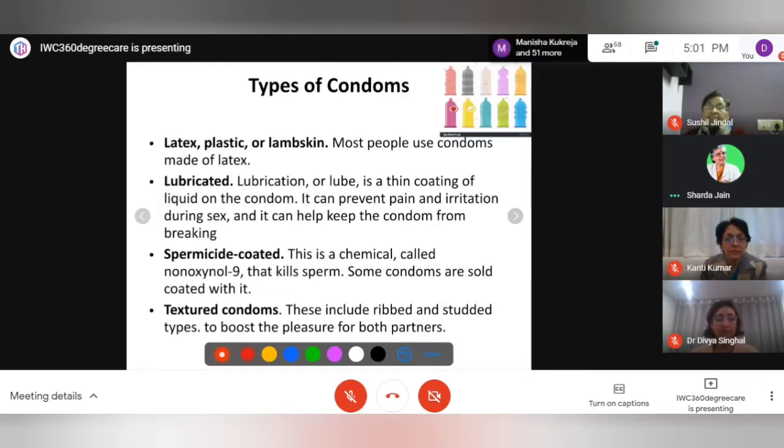So there are a few types of condoms. You can see in the picture there are multiple types now. Even different types, different flavors and different fragrances of condoms are available in the market. But commonly, there are latex condoms, latex plastic or lambskin condoms, which are mostly used. Lubricated ones are already lubricated, or one can lubricate from the outside.